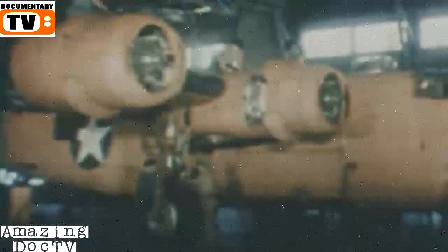By the end of 1943, the giant plant finally started to reach full bomber production. 190 aircraft were delivered in June of 1943, 231 in August, and 308 in October. By 1944, 650 B-24s were rolling off the line every month.